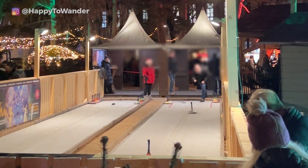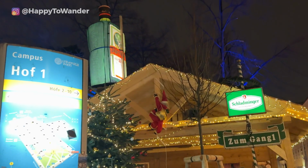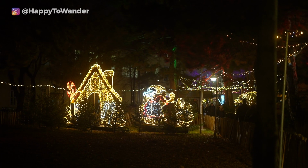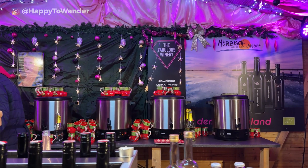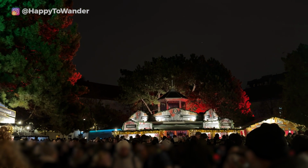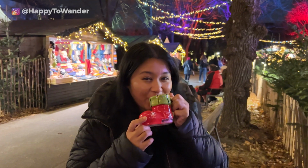You can also play some curling, cozy into one of the festive on-site eateries, or just walk around and soak in all the beautiful lights and atmosphere. This market tends to stay open a little bit later than the others as well, which makes it an ideal spot to end your evening. Plus, you can't really complain about the adorable homey look of their mugs.